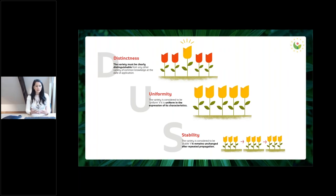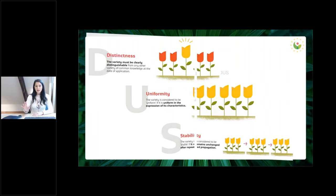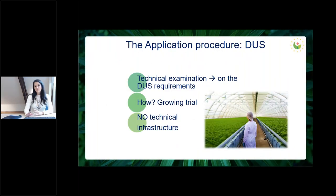How do I know, as an examination office, if the candidate variety, the one that is the object of the application, has those technical requirements? There is no other way but growing the plant and observing it. So we call this the technical examination, and it's only focused on the DUS requirement. We call the setting where the candidate variety is examined a growing trial.